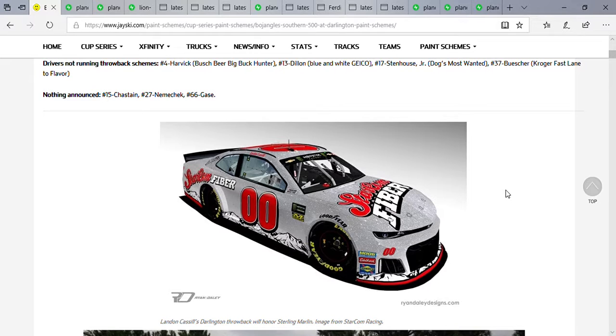So our first paint scheme is Landon Cassill's 00 Sterling Marlin throwback. This is a throwback to Sterling Marlin's Coors Light car. The only difference was Sterling Marlin drove the number 40. And I tell you, man, just like everyone else, I'm really digging this paint scheme. It's bringing back that old Sterling Marlin vibe.